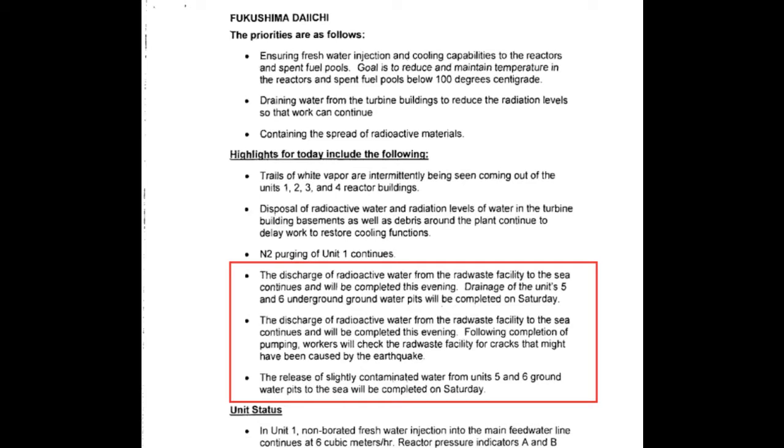What was to note on this particular screen capture we're looking at now that I've boxed in red, I'll read you the bullets. It says, the discharge of radioactive water from the rad waste facility to the sea continues and will be completed this evening. Drainage of the units 5 and 6 underground groundwater pits will be completed on Saturday. The next bulletin says, the discharge of radioactive water from the rad waste facility to the sea continues and will be completed this evening. Following completion of pumping, workers will check the rad waste facility for cracks that might have been caused by the earthquake. And the last bulletin says the release of slightly contaminated water from units 5 and 6 groundwater pits to the sea will be completed on Saturday.